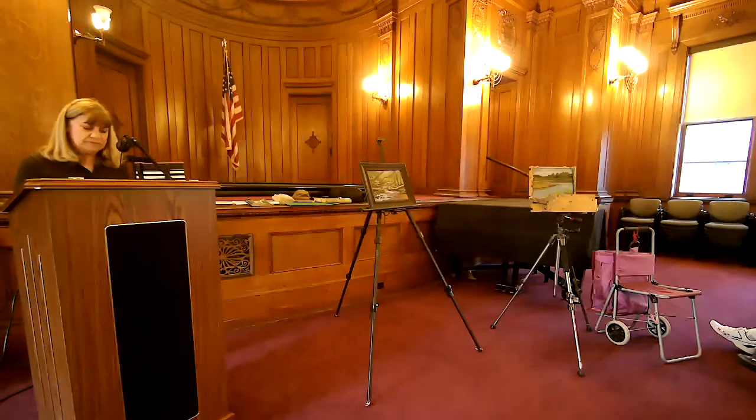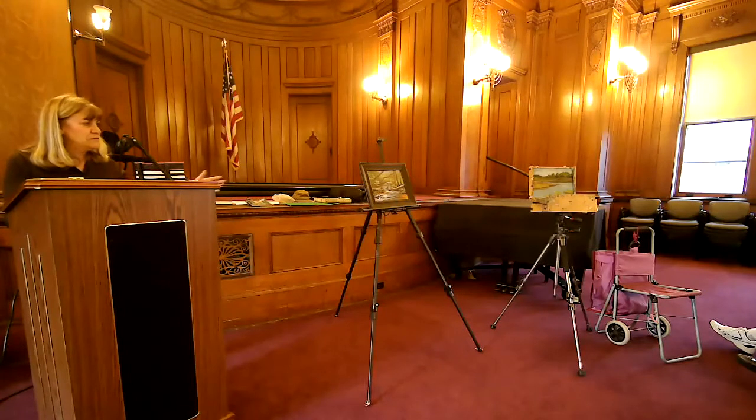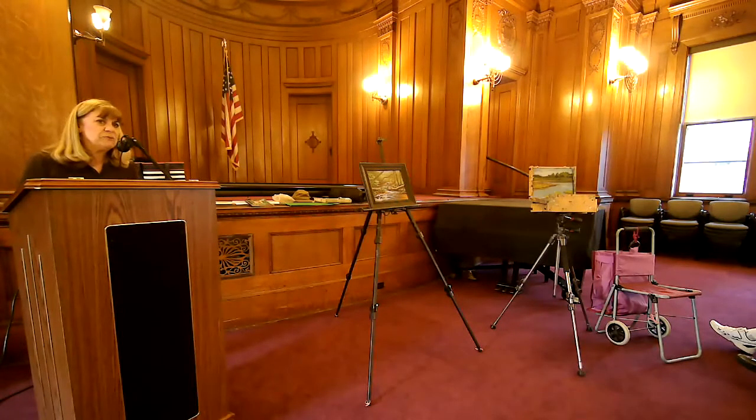Okay, so now I'm going to talk about this picture. This is a scene from the Farm River. I live in Northford, and I live very close to the Farm River. It's just down the street from me. And there's lots of great places that you can go and set up on the Farm River to paint. And so that's what I did one summer day.